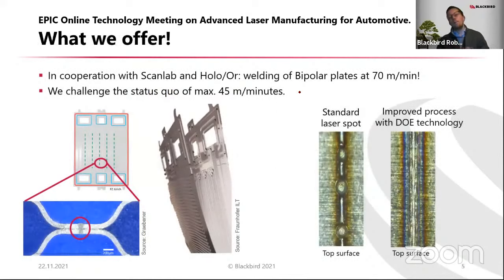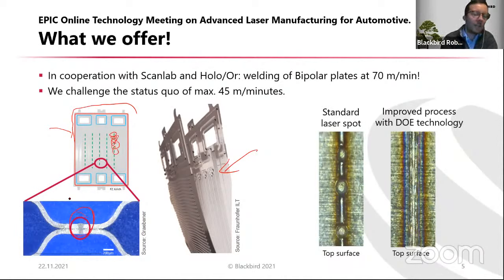So just one slide to summarize the whole work we did here. On the left side of the slide, you see the bipolar plates, these parts here. So in a fuel cell, you have roughly 200 of these bipolar plates. And per bipolar plate, you may have 1 up to 2 meters of laser welds. This is what you see here. There's one long continuous weld and small stitch welds in the so-called flow field.